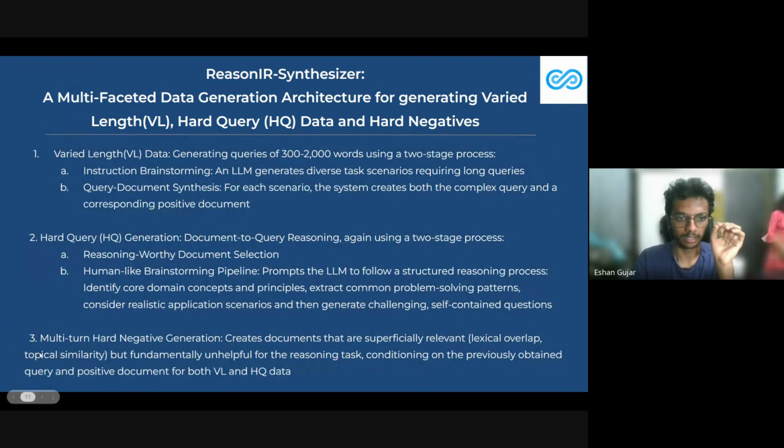So that is why they used multi-turn. The initial turns would focus on understanding the document and the essence of the document. That would mean the core domain concepts, the principles, the problem solving patterns and realistic applications of that particular document. From that, you generate a query, and from that you generate a hard negative document. This was for hard query as well as for varied length. They didn't initially start with just get me a hard negative document for this document. They let the LLM understand the document, the structure of it, through a few turns, and then prompted it to give a serious hard negative document.